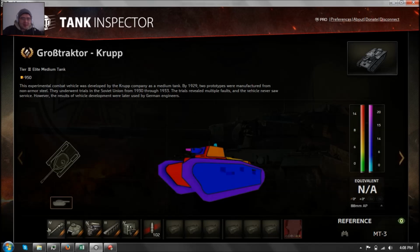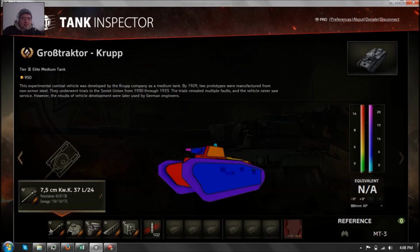Wonderful. Let's look at the gun. It's a short barrel 75mm L24. So basically, it's the same gun used on the early models of the Panzer II and Panzer IIIs. And historically, this gun was never meant to shoot at tanks or destroy armor. It was meant to fire high explosives and clear out buildings or fortifications. So, you're gonna fire high explosive with this gun or this tank.